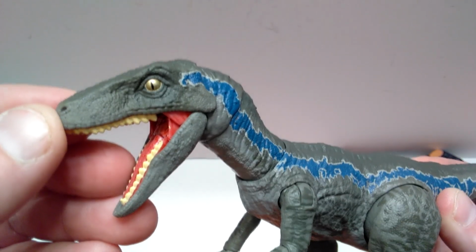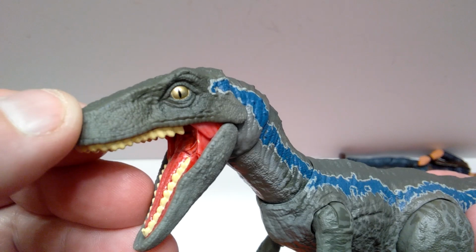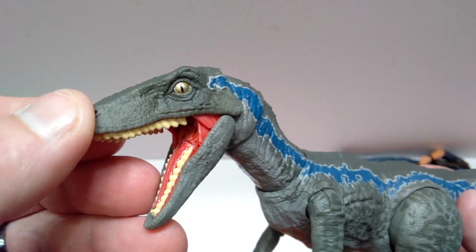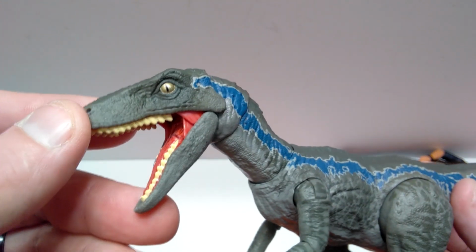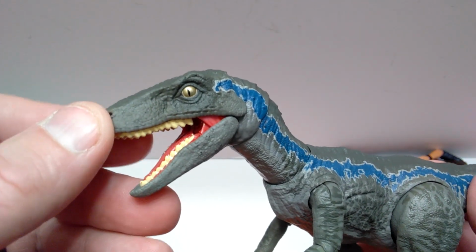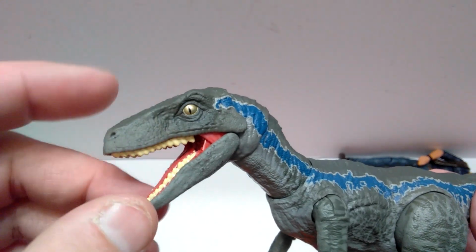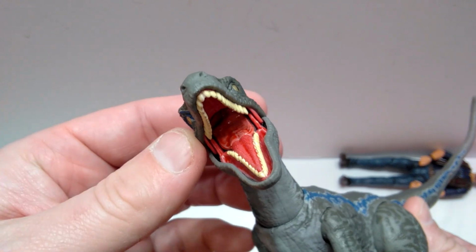The only thing I could say that probably could have been a little better is that the eye is more of a gold, and that's not really what you do see on Blue in the film. The eye of Blue is kind of a mixture of yellows and reds, sort of. It's kind of a weird color to explain, but it definitely isn't gold, so that's a little bit of a downside. However, the inside of the mouth is phenomenal.